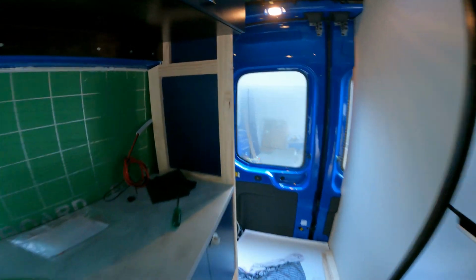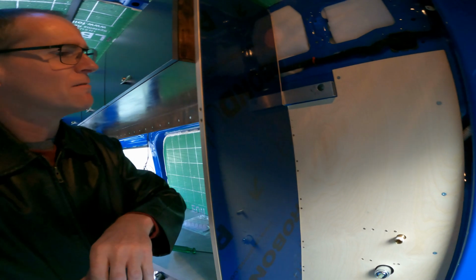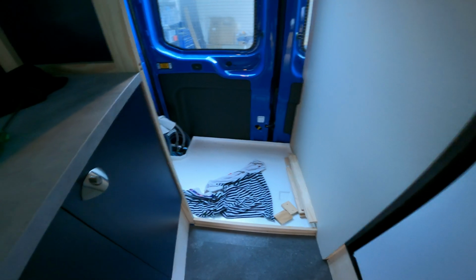Got one of the panels on the wall of the shower. Still got the plastic on it so you can't see its lovely shiny finish. The shower base hopefully all sorted out now. Everything's looking pretty reasonable on that.